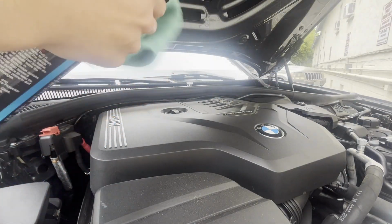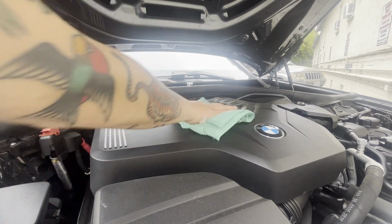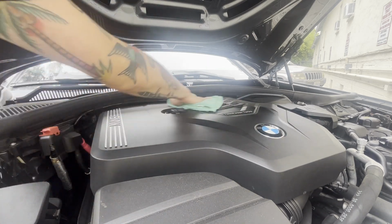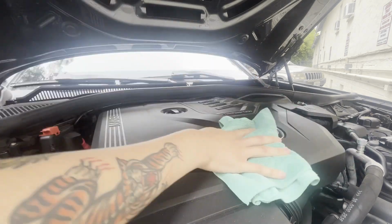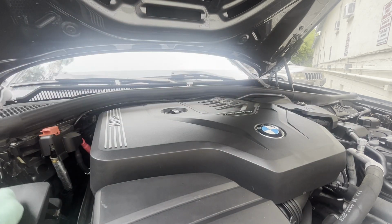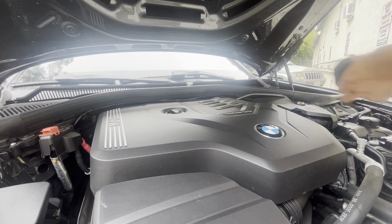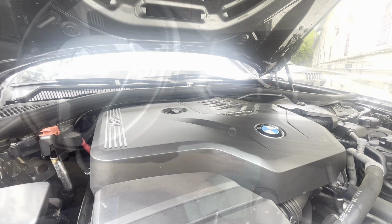Even though it's not marketed for this purpose, you can also use Adams Total Interior Cleaner to wipe down the plastic covers in your engine bay. Now, if you have a lot of grease or grime, this product is not going to work. You need a real degreaser. But if you're just removing some light dust under the hood and want to give those plastic engine parts some protection and shine, this works surprisingly well. Even though it's not really marketed for it, I still use it and it works great.